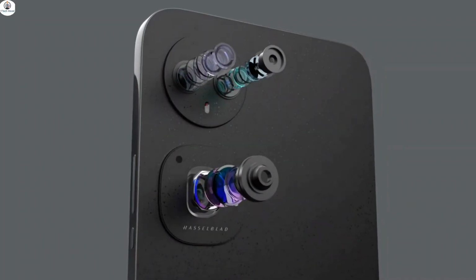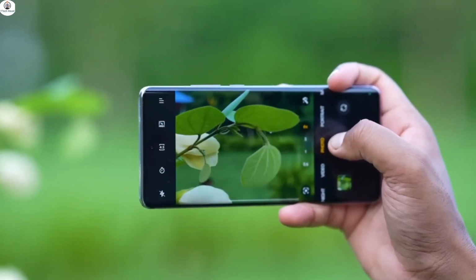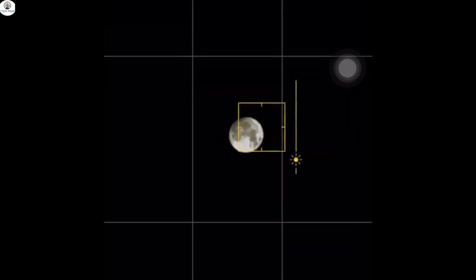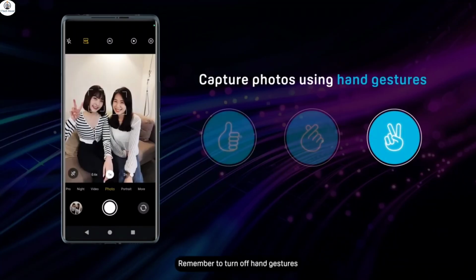This phone packs a mind-blowing 400-megapixel primary sensor, with OIS support. Plus, it's loaded with a 100-megapixel ultra-wide lens, and a 12-megapixel depth sensor. And for selfie lovers, a crisp 50-megapixel front camera is ready to make your snaps Insta-worthy.